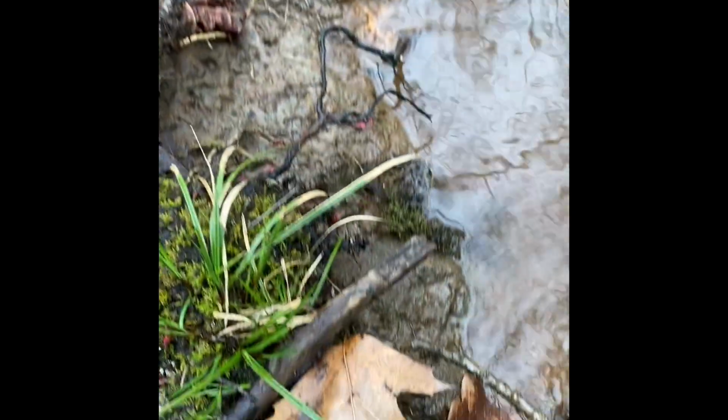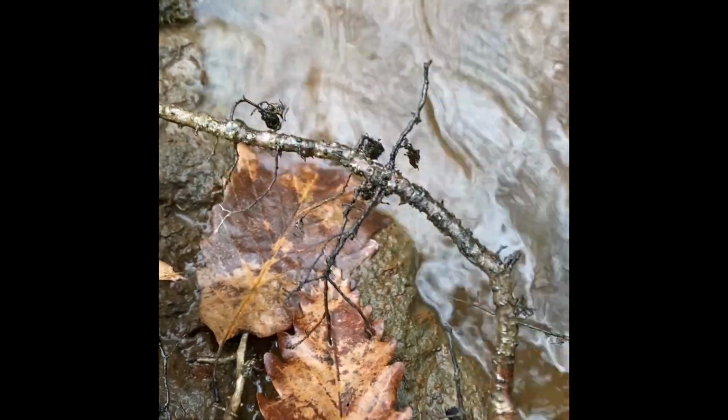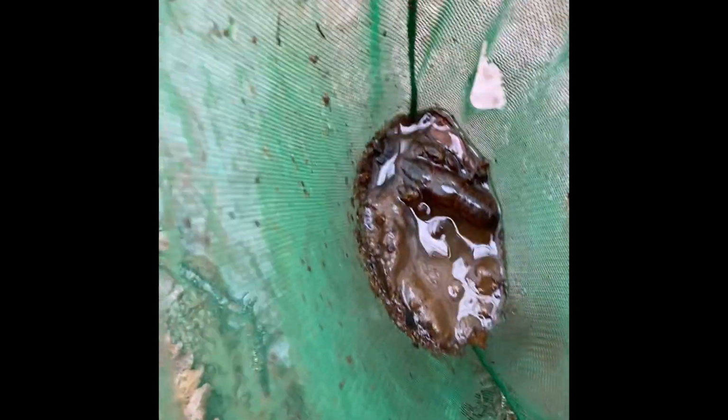I was trying to catch one of these pickerel frogs and I ended up catching a crayfish. I didn't even know they lived here. Look at that thing. Clear it up a little bit. Pretty big.